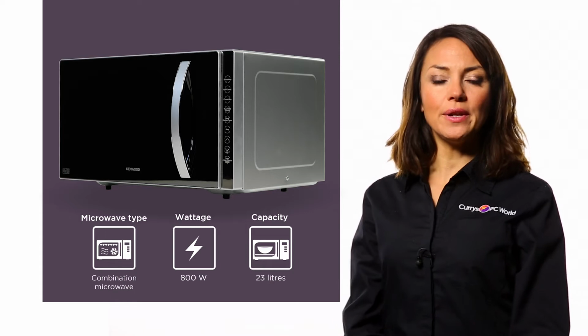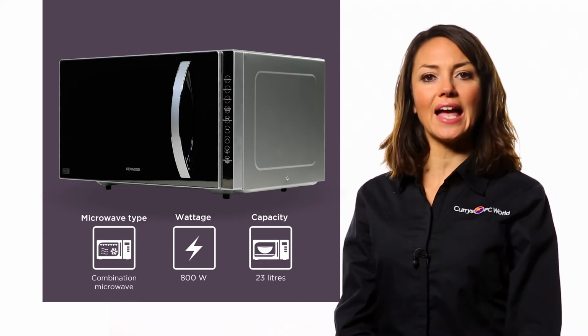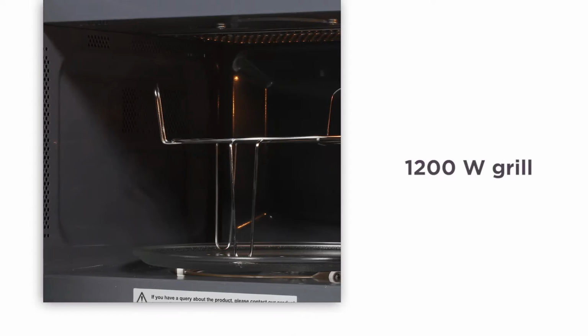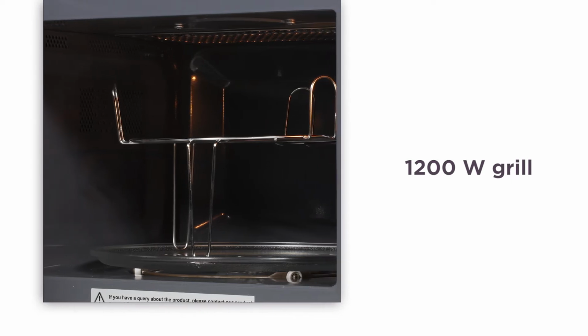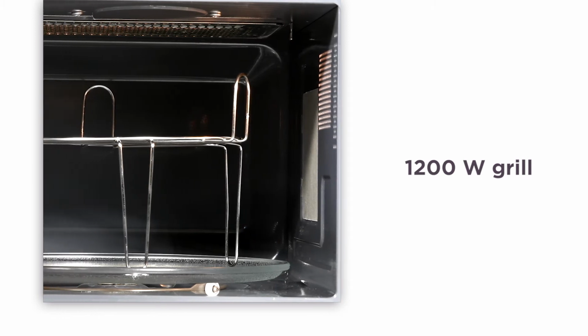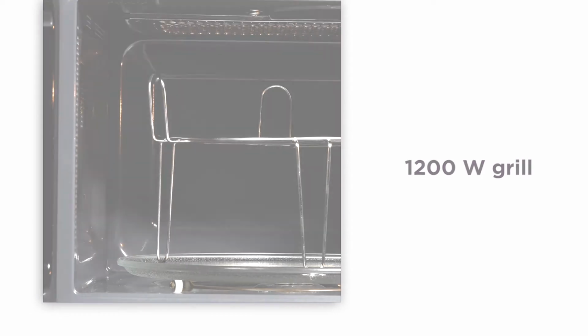This Kenwood Combination Microwave is equipped with various features and functions for quick and convenient cooking of your favourite dishes. The powerful 1200-watt grill allows you to efficiently crisp and brown your food to the same standards as a conventional grill, so you can enjoy the benefits and convenience of fast grilling and browning in one efficient appliance.